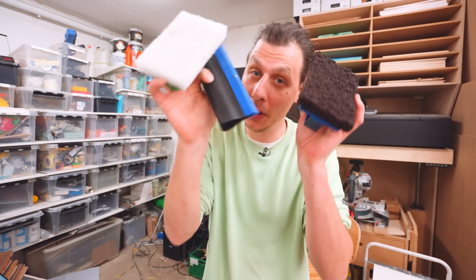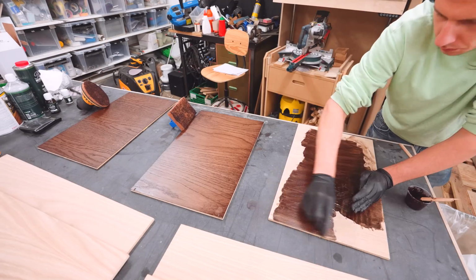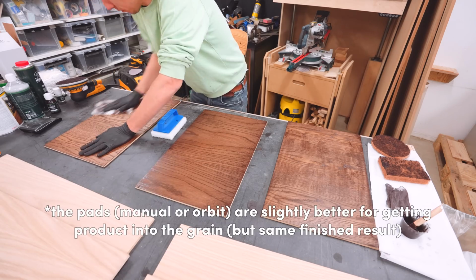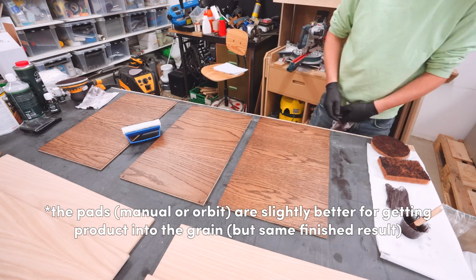Now, in danger of getting too crazy with too many variables and too many tests, not that I've not already gone there. In my testing, I found no real difference between the ways you apply the product or the ways you wipe it back off. As long as you wipe everything back off, it doesn't matter how you apply or whether you wipe it off with a rag, a microfiber cloth, or a piece of paper. So all the wipe on, wipe off tests are just applied with a rag and wiped off with paper.